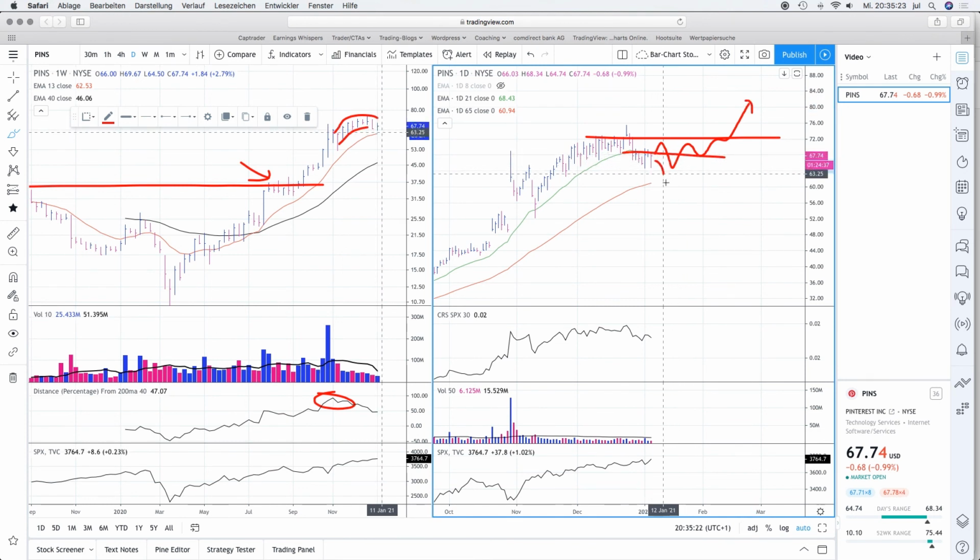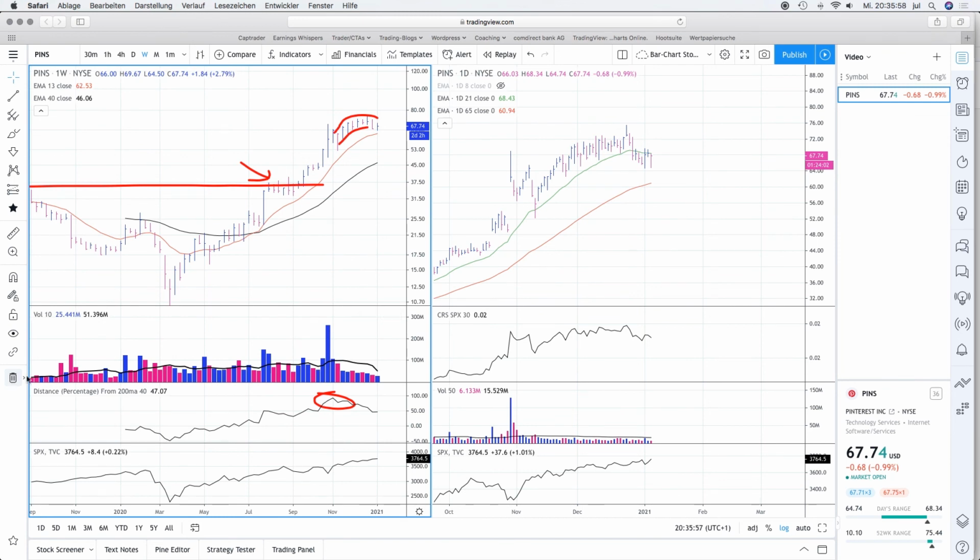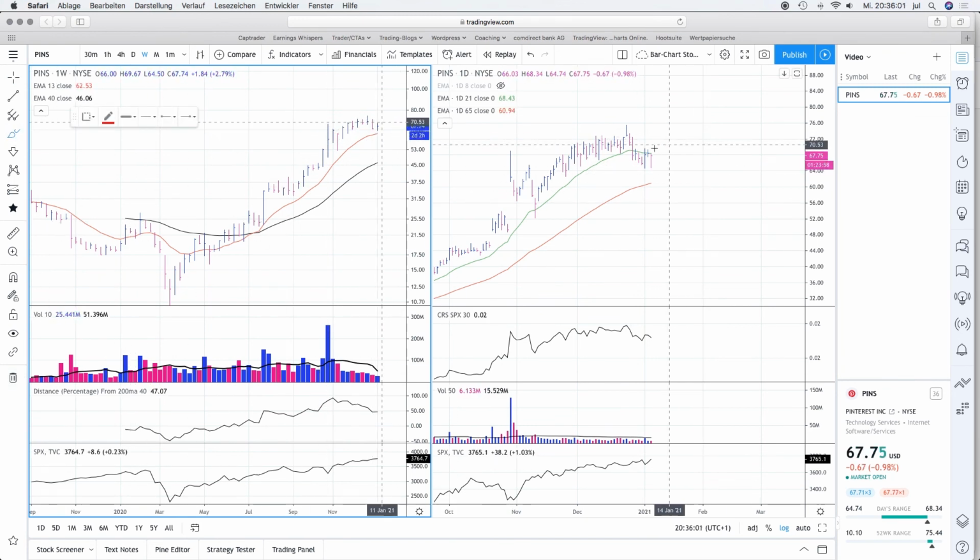Another possibility would also be to retest the EMA 65 here and to build a longer base before maybe breaking out. And I don't want to have dead money, and dead money is always the situation when the stock is going sideways, and when you have committed 15, 20 or 30% of your capital in a stock which is going sideways, you're losing opportunities. And that's why I decided to sell Pinterest here, because I can put that money into other stocks now. And I can easily buy back when the stock turns into a new trend. And we will see if that's the case in the next weeks or not.